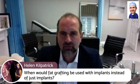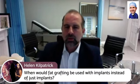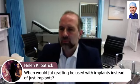If you wanted to get some extra cover over the implant at the time, then you could combine it with fat grafting, but that would be quite an expensive operation, and so it's not something I probably would do.